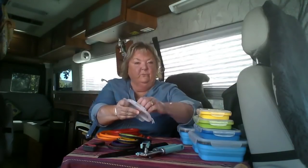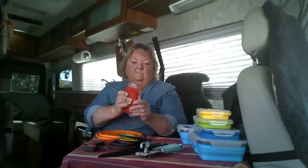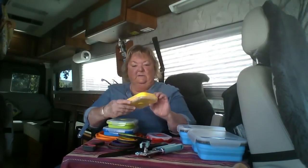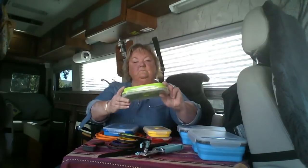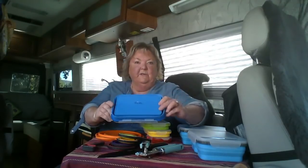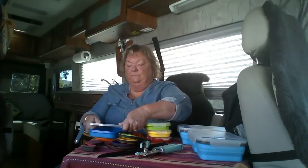They all wash really well, and they snap down, and it comes in a set of 4. So the set: 10 ounce, 18 ounce, this is 26 ounce, and then this is the largest one of the set, 43 ounces. And I'll open that one up too.